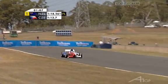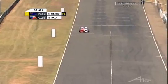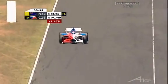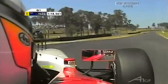Now, where's this going to put the Czech Republic? I don't think he's going to threaten New Zealand. New Zealand top dog at the moment. Switzerland second, Italy third, Netherlands fourth. Where does this put the Czech Republic? Well, down in 10th. That's not so good. They're behind China, behind Singapore.